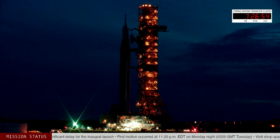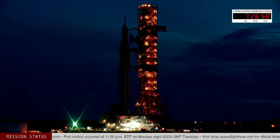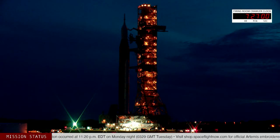That sky is really getting a little bit brighter now as we're now inside of less than 30 minutes until sunrise here at Kennedy Space Center.